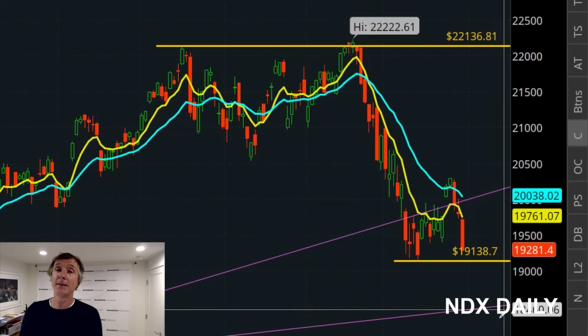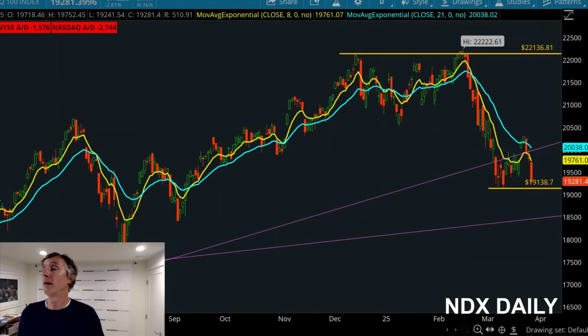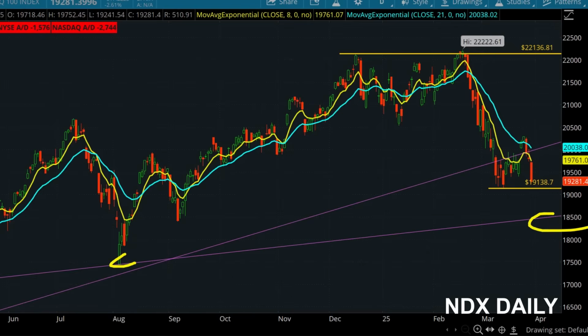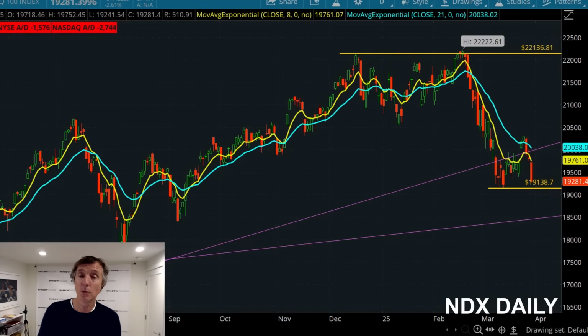Could happen. And then the same April 2024 trend line in the NDX is here, here, and here, and you're looking at 18.5 basically, and that's where we could go. Could easily see 18.5 to the downside from here if we breach this level. So things are looking a little bit bearish, I've got to say. I mean, this has been a market that's very, very rotation-ish. We'll see if that continues.